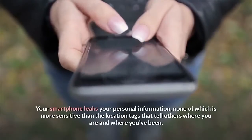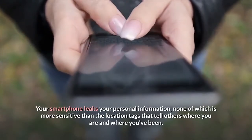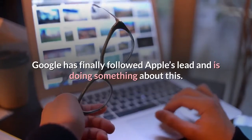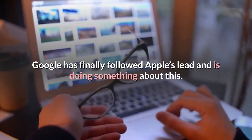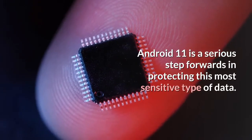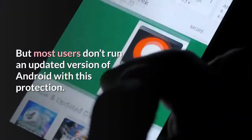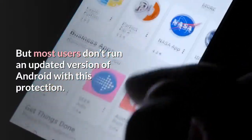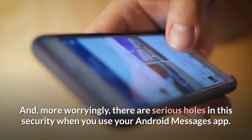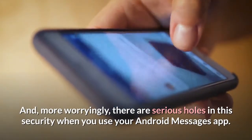Your smartphone leaks your personal information, none of which is more sensitive than the location tags that tell others where you are and where you've been. Google has finally followed Apple's lead and is doing something about this. Android 11 is a serious step forwards in protecting this most sensitive type of data. But most users don't run an updated version of Android with this protection. And, more worryingly, there are serious holes in this security when you use your Android Messages app.